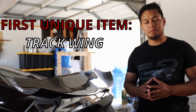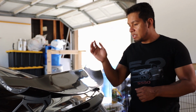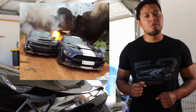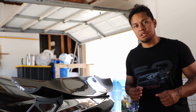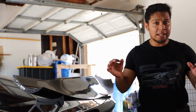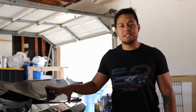First, very unique item. This wing. This wing was made by the finest Japanese man in Japan. And it was inspired by John Cena's Mustang in the movie Fast and Furious 9. So I started visiting Japan a lot, and I got to meet a lot of famous cool Japanese dudes who gifted this wing for me. It has the latest Japanese technology that not even America has. And now I will show you what this wing is capable of.